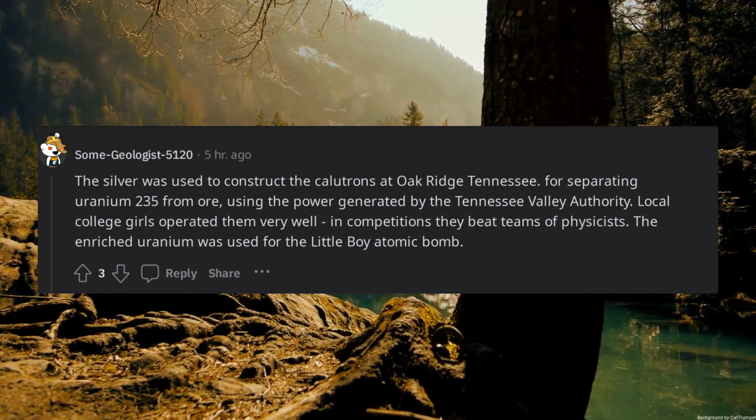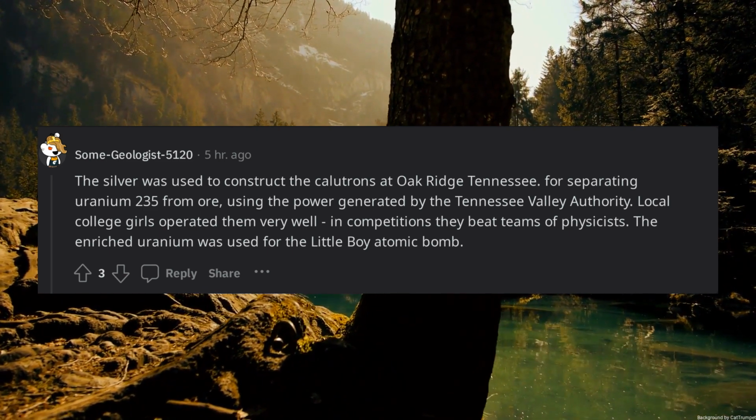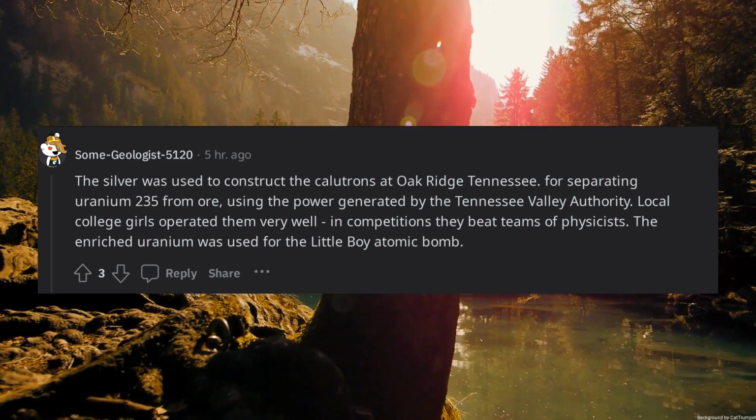Local college girls operated them very well in competitions. They beat teams of physicists. The enriched uranium was used for the Little Boy atomic bomb.